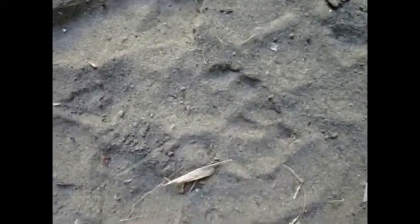Now these rabbit tracks are not even. If you make a line between these 4 toe imprints here, it sort of gives you a J shape, like this. An upside down J. 1, 2, 3, 4. So that also is another clue that will help you identify rabbit tracks.